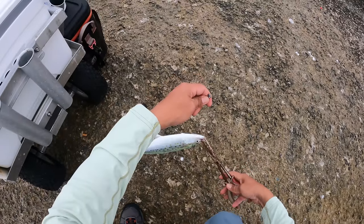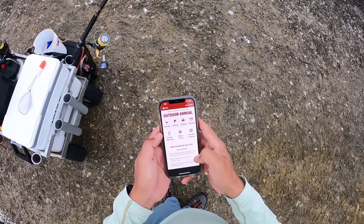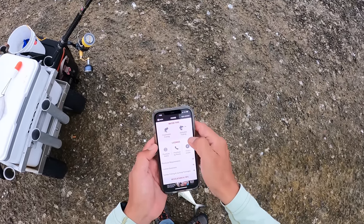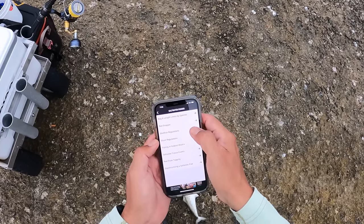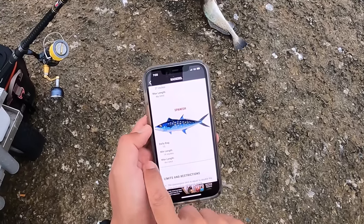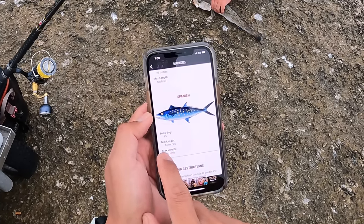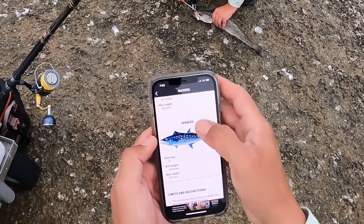Let's get this guy off and we'll check to see if he's going to be legal size. They got to be 14 inches to the tip of the tail. A lot of people measure to the fork. It is not to the fork. It's to the tip of the tail. Spanish mackerel, daily bag is 15. Minimum length is 14 inches.